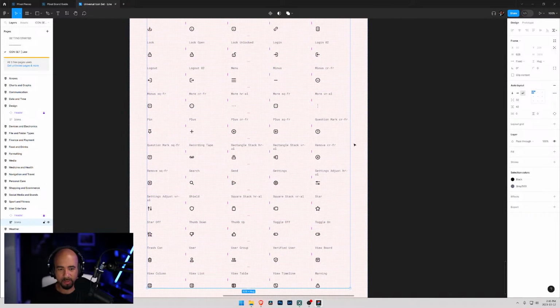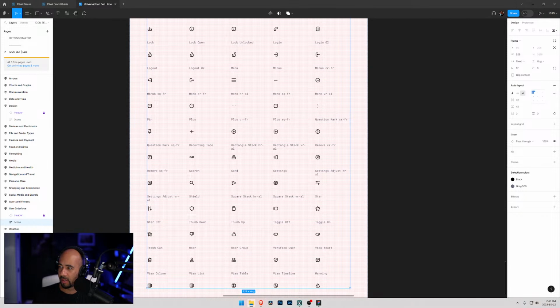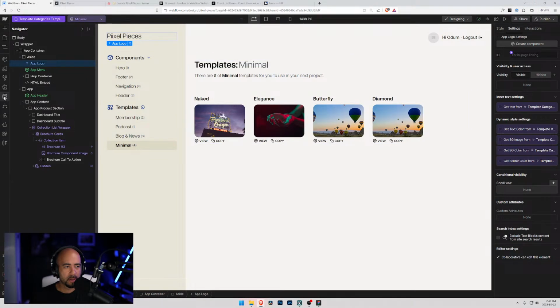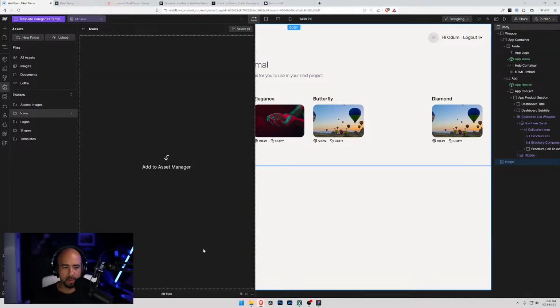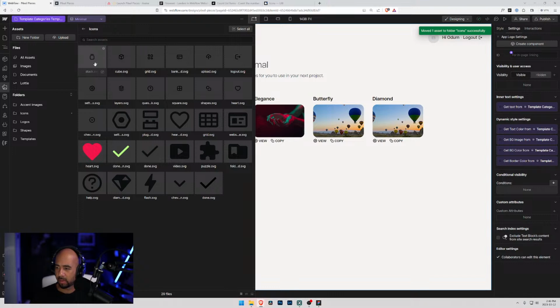I'm going to grab it and we'll put it in there and see what it looks like. This is in the, I think it's in user interface as well. User interface, and it's called Square Stack. Square Stack HR all, yeah. Okay. So icons. Oh, that's not the one I wanted. That's not the one I wanted.